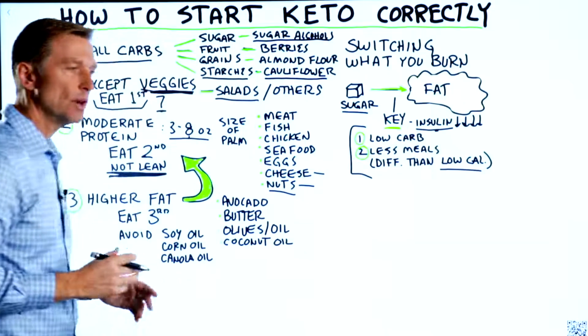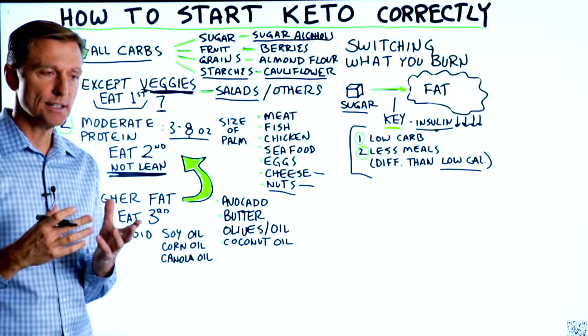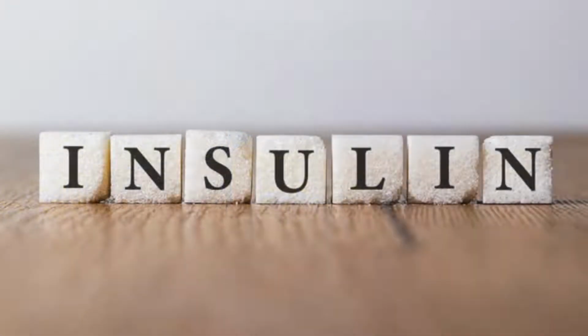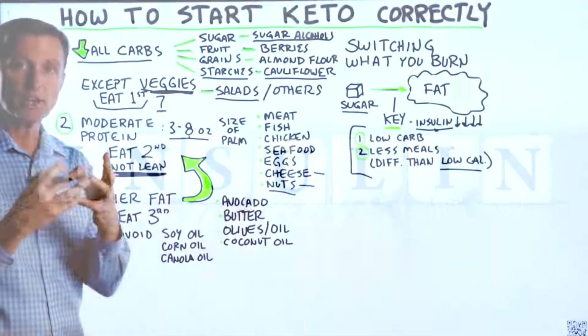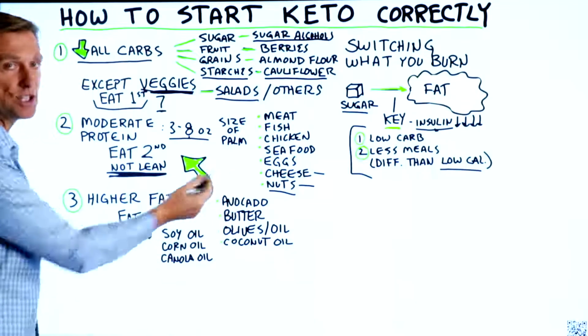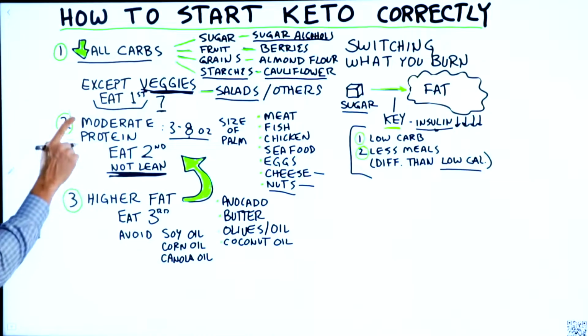When you consume protein that's very low fat and lean, as in powders, especially whey protein powder, you majorly increase insulin versus consuming fattier meat or fattier fish or brie cheese, which has more fat. So that's a really key point about protein.